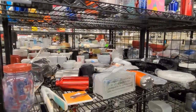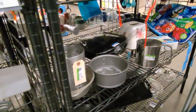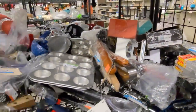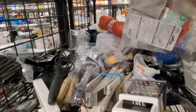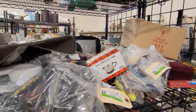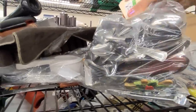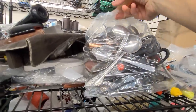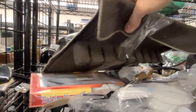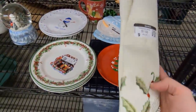All sorts of travel mugs and tumblers, kettles, and bakeware here, tins, flour shaker, and the miscellaneous utensils and cutlery. There's a grater, muffin pan, big bag of goodies, coffee accessories, lots of serveware pieces, more utensils. We are having our second look on the shelves to make sure we didn't miss anything, and we did.